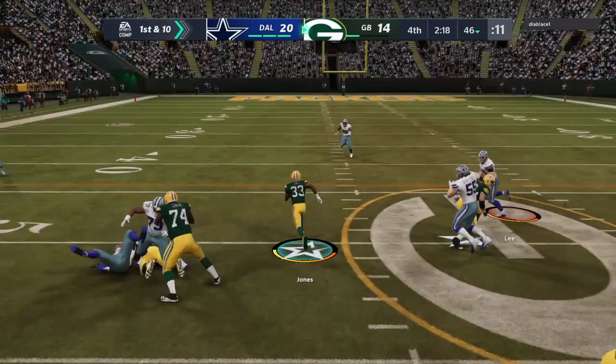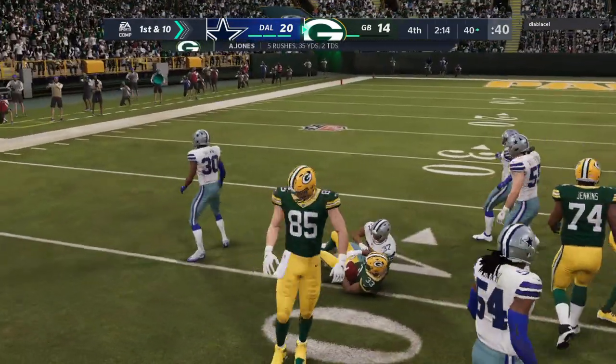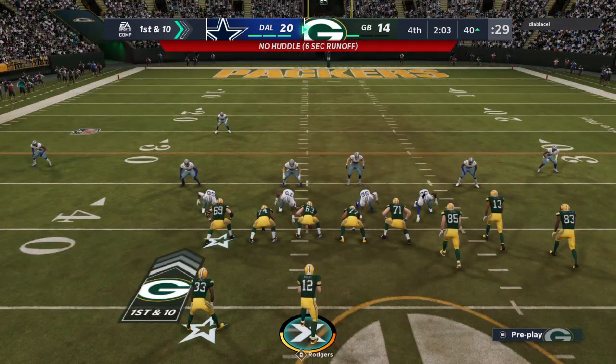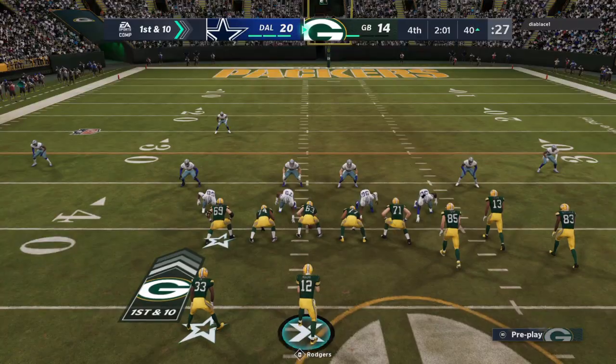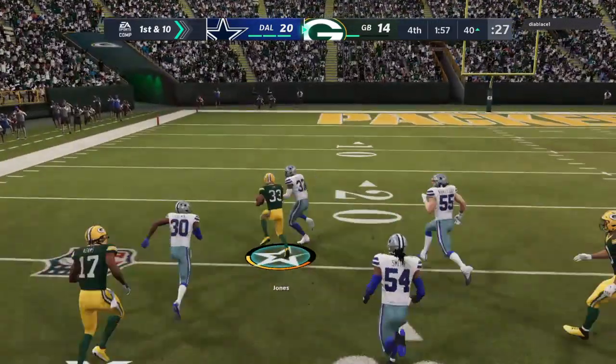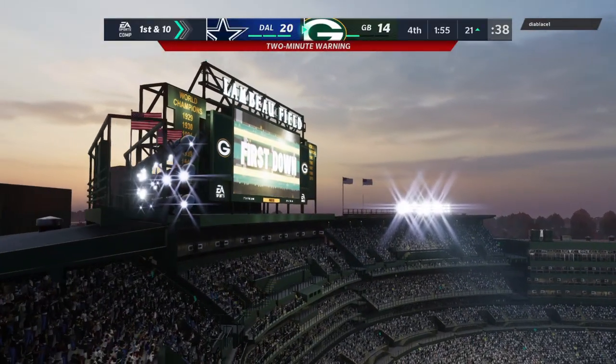They'll run on first down. It's Jones. And he's able to get this one down to the 40-yard line. Another nice gain. That's now 30 yards between those last 2 plays. And they'll keep on the ground with Jones. And he's going to get this down near the 20-yard line.